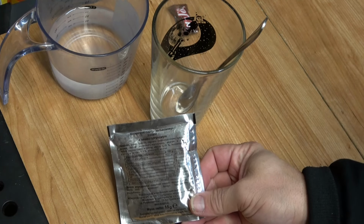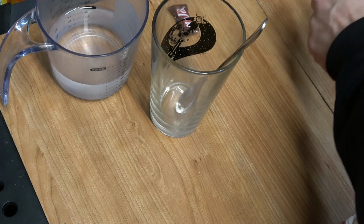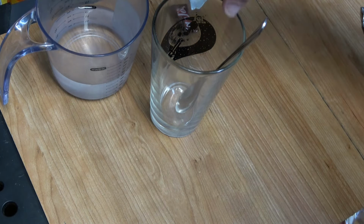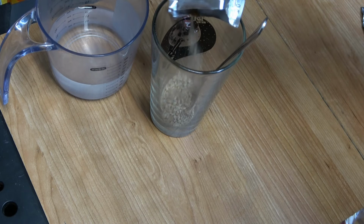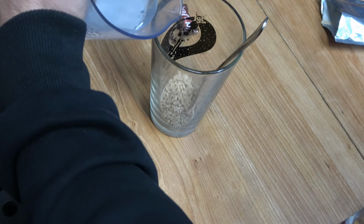The last thing on the docket is one of these lemon flavored teas. I believe you can have these either hot or cold. I'll be just having mine cold. The pellet style of these mix always cracks me up. Kind of looks like mouse poison. I'm going to add 250 milliliters of water.